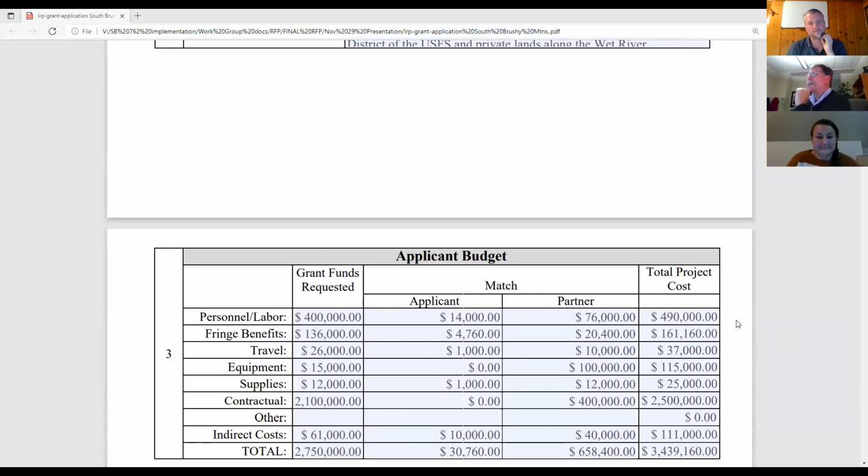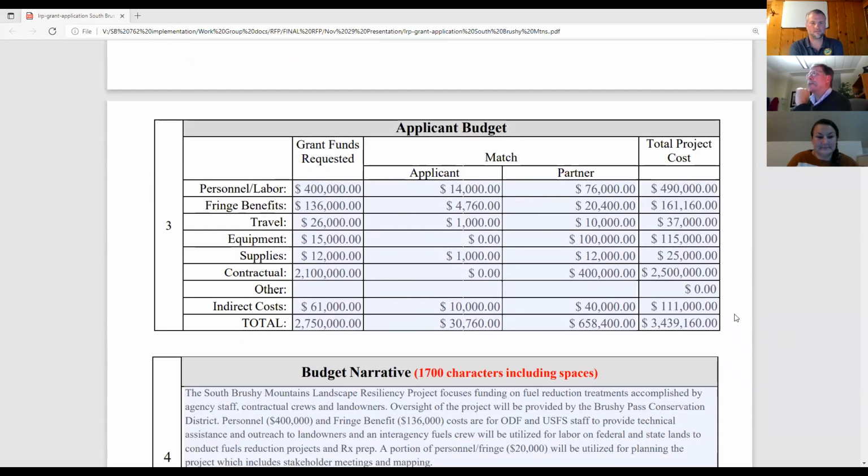But let's get into some of the applicant budget here as well. So box 3 and 4 is scoring really how well the applicant can cipher out various funds that would go to individual entities, but be rolled up in a larger landscape scale project. And that is a bit of a trick. I recognize that. So box 3 and 4 gives us that opportunity. And I have some notes here to help me through as well.